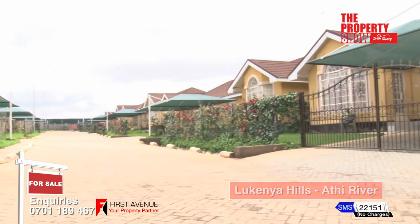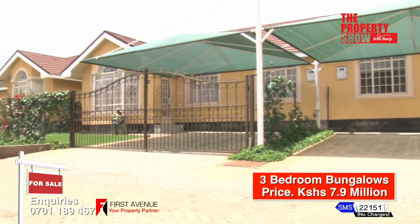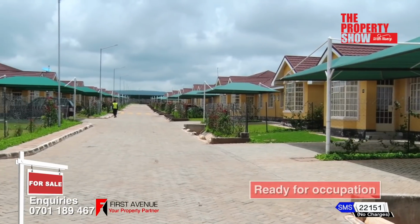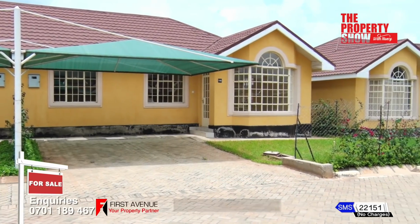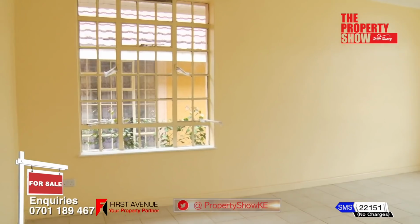Lukenia Hills is a gated community located in a serene area in Athi River on Mutongoni Road. This development is designed to offer modern and comfortable living away from the city life and is accessible via Mombasa Road. Lukenia Hills is situated 27 kilometers from Nairobi CBD.